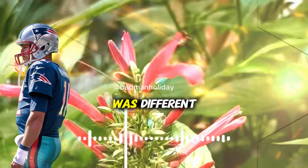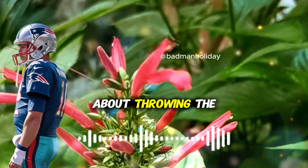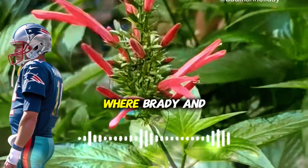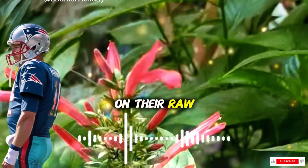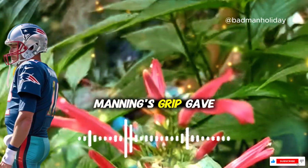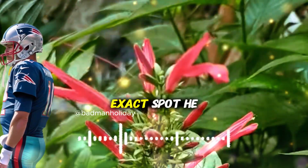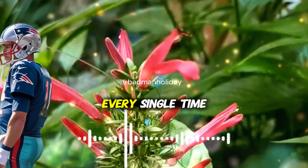But Manning's grip was different. It wasn't just about throwing the ball, it was about perfecting every throw, every time. Where Brady and Brees relied more on their raw talent and speed, Manning's grip gave him a level of control that allowed him to place the ball in the exact spot he needed every single time.